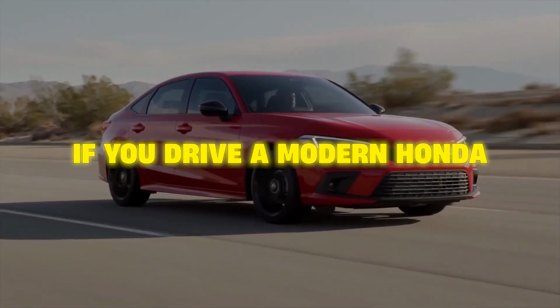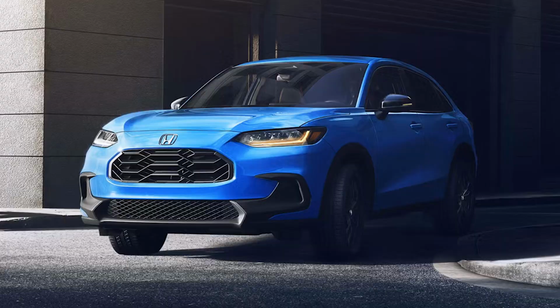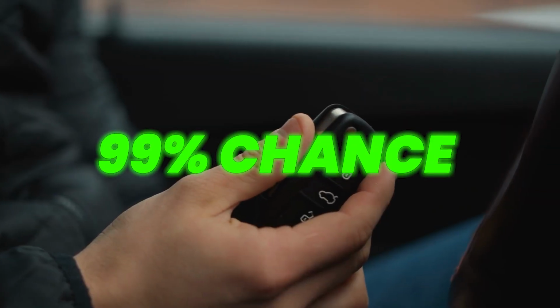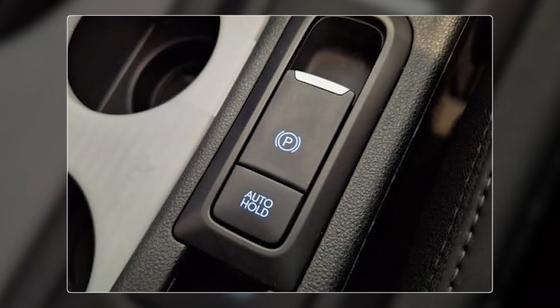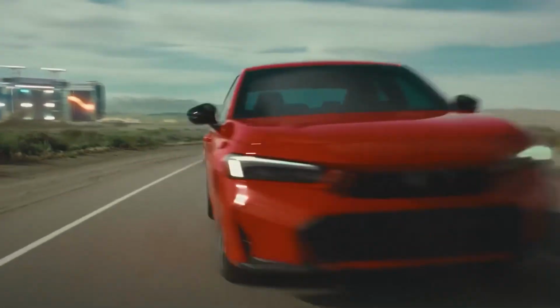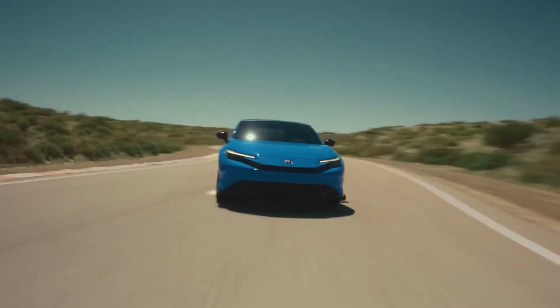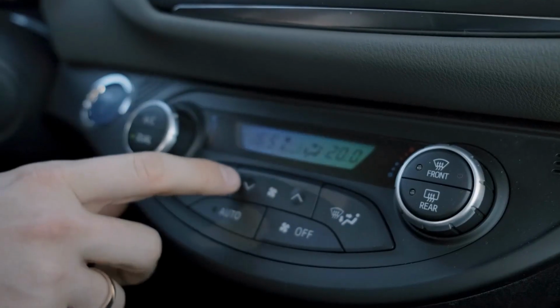If you drive a modern Honda, whether it's a Civic, Accord, CR-V, Pilot, or HR-V, then there is a 99% chance you are missing out on features Honda built right into your car. These are features that are not advertised in commercials and are buried deep in your owner's manual. And here is the shocking part. Most drivers don't even know these features exist.